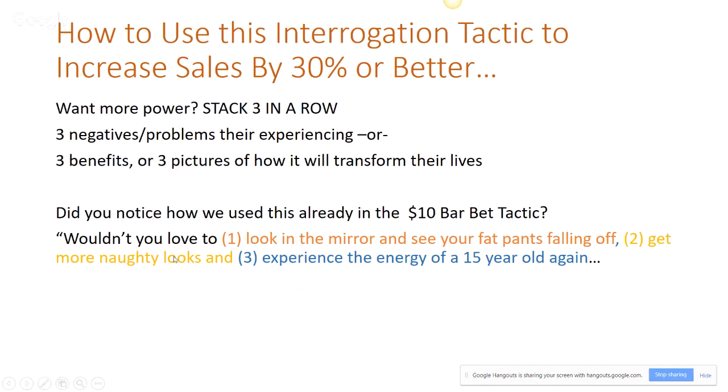And then there's number 1, look in the mirror and see your fat pants falling off. 2, get more naughty looks. And 3, experience the energy of a 15-year-old again. Now, this is only if someone is actually thinking. These transformations, let me be very clear, are not just made up. This right here was for a specific problem, right?